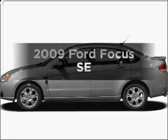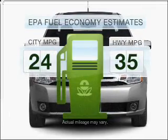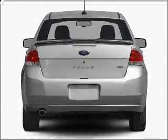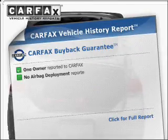Imagine yourself in this 2009 Ford Focus. This is the set of wheels you've been looking for. Save your money. Make less trips to the gas station to fill your gas tank when driving this fuel-efficient vehicle. With an efficient four-cylinder engine connected to a smooth shifting transmission, premium wheels give a more luxurious look. Carfax is offered to provide you with peace of mind.